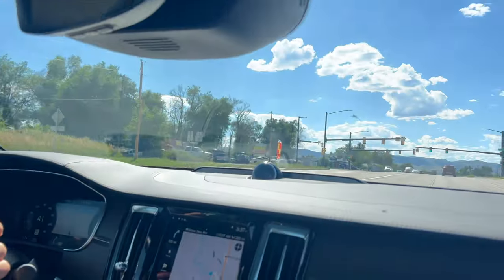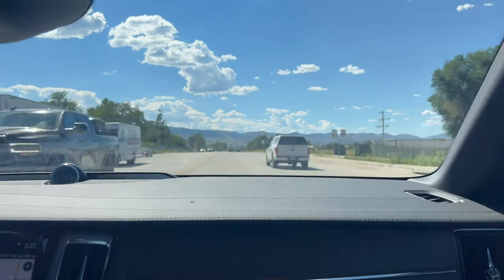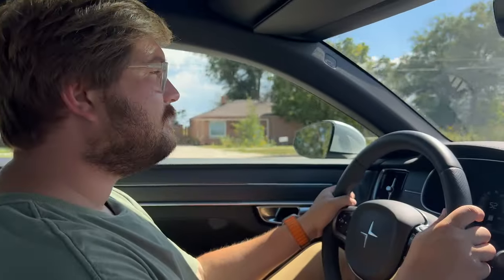So off we go into the beautiful distance. So actually, this area is where we're looking for our ranch. And found a couple places, but within the market right now, we just are kind of holding off.